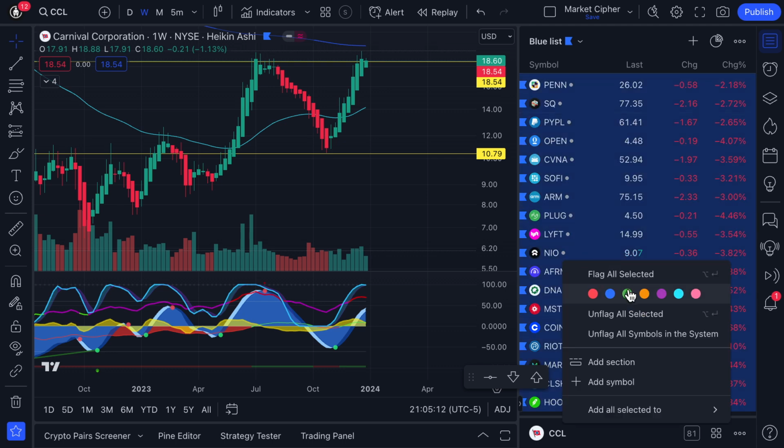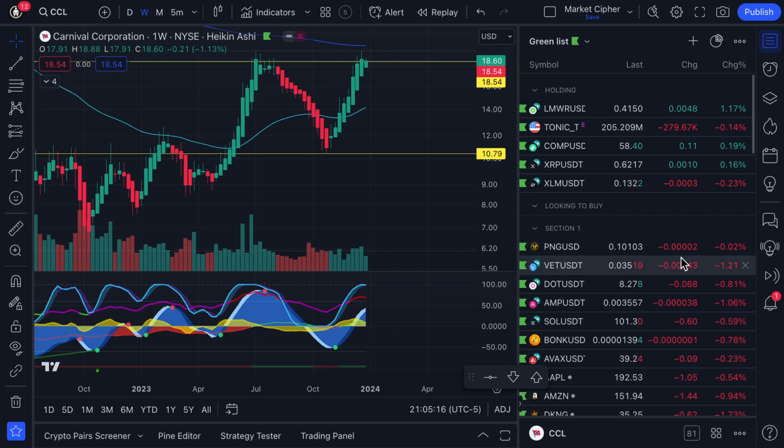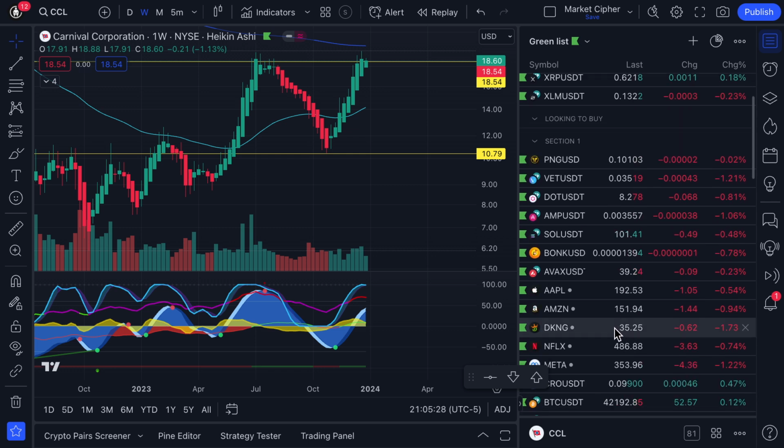So I'm going to add these all into my green list here. These are all just names that I follow, right? Just stocks and cryptocurrencies that I personally like myself, that I've done my fundamental research. Your list might look different than mine. You could follow along with my list if you want to, but your list might look different than mine. But each stock and cryptocurrency, everything is the same.